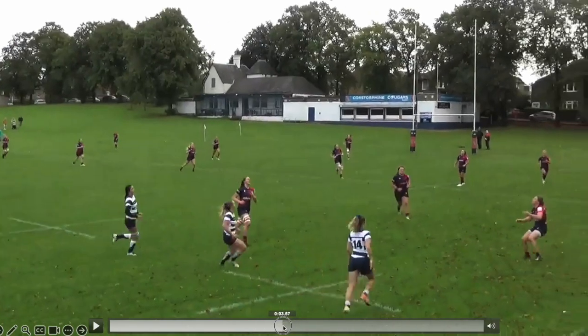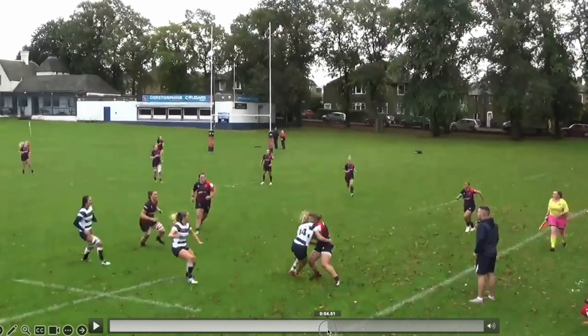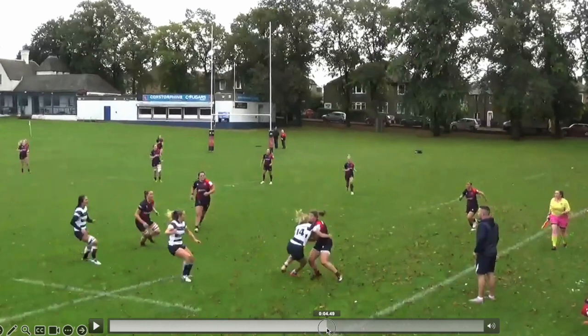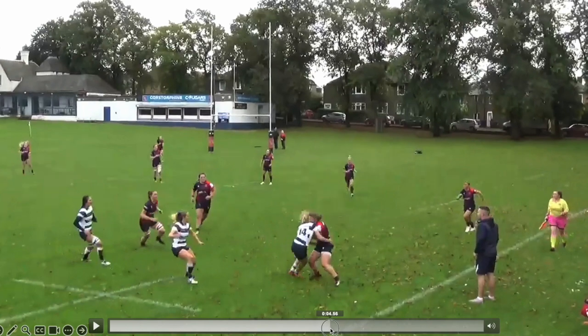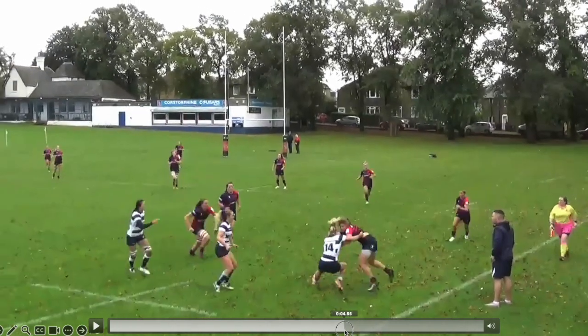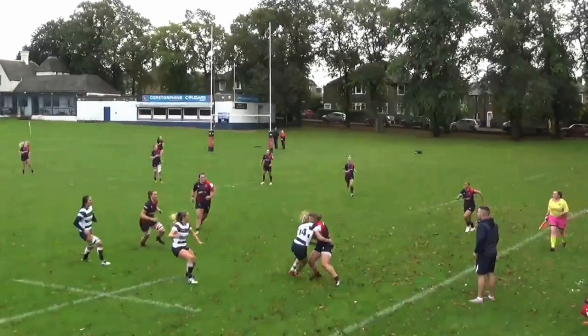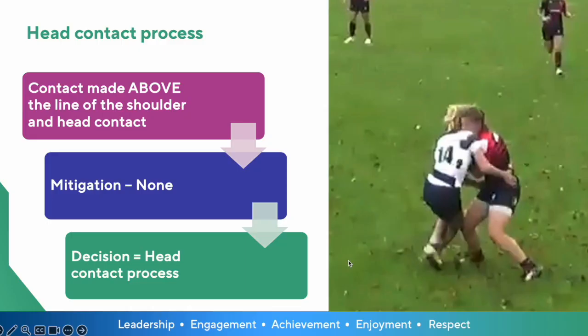Okay, so this is the example that I mentioned earlier on about our back three players arriving at pace into a contact situation and arriving very upright. Now this upright situation here leads to this shared head space, which is exactly what we're trying to avoid. Now, although there is a potential for this to be a penalty only, obviously if you look at the replay, there is head contact above the line of the shoulder made there, and this is where we need to be working with our players, especially in these wide positions, to control their pre-tackle footwork, arrive in a much more balanced position, a much lower position, in order to make an effective tackle there. So in this situation here, this would be a head contact process. So that would obviously infer a yellow-red card potential in that situation, as contact has been made above the line of the shoulder and there has been head contact.